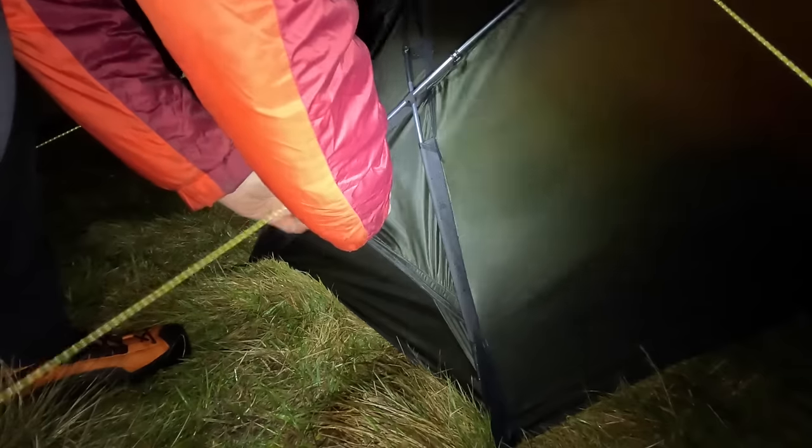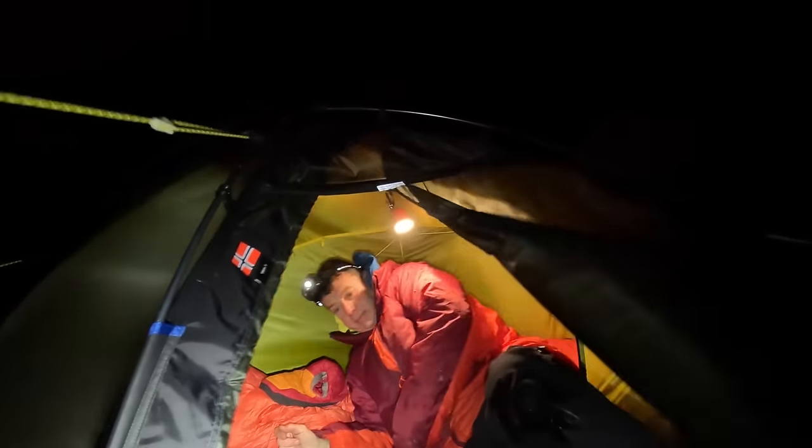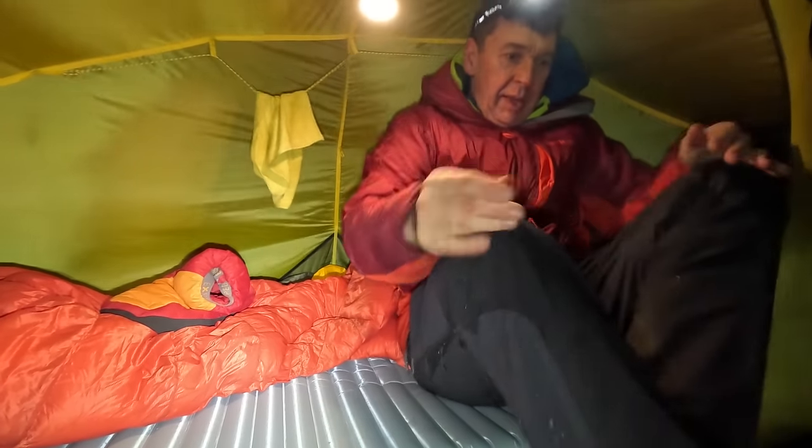Right, I'm putting a big jacket on, going out for a guy line check. All seems fine. Good, tighten things up a little bit, and it's standing super snug there. It's absolutely fine and dandy. No flapping at all. Okay, time to batten down the hatches in here and get warm. That's enough of that guy checking malarkey. But yeah, it seems all fine.